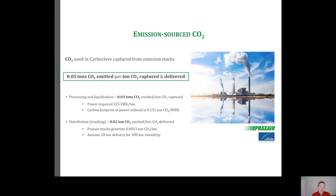What that means is that we actually incur a penalty, of course, because there's the processing and the liquefaction of the CO2 from when they capture it from another industry or another emitter. And then there's distribution, so it has to get from them to us. That's why I say every project has to be unique, because we have to make sure we know where you are, where we are, and where the product comes from.